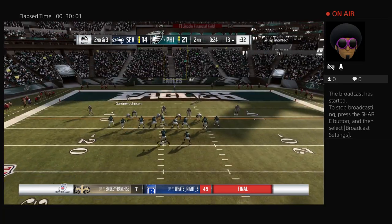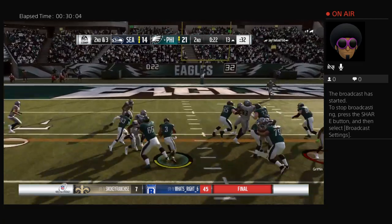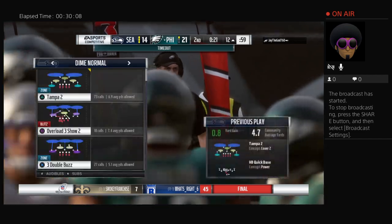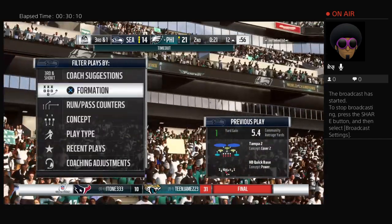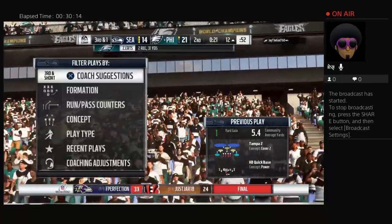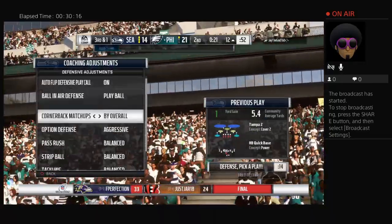Not a big window to throw. Coverage wasn't too bad there. Yeah, they had him under wraps pretty well, but somehow he was able to muscle his way open and catch the ball. And now prior to this 3rd and 1, we're going to get a timeout here, as the clock will stop with 21 seconds to go here in the first half.